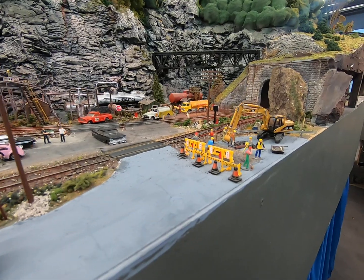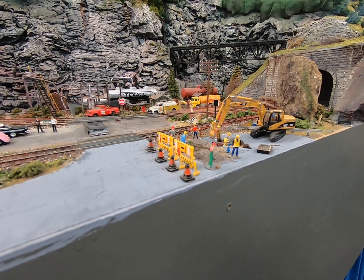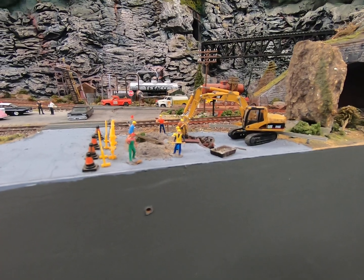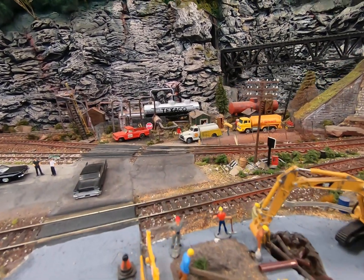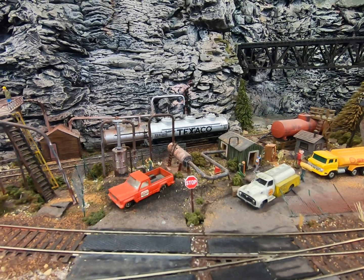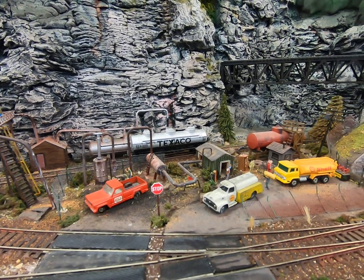Got a little bit of road construction going on. In Michigan, we're pretty used to this. We have lots of road construction going on in Michigan, and so it's represented here on the layout. Got an oil loading facility here in Bruce Hollow.